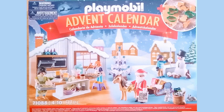So looking at the front of the package, right away we notice that there are cookie cutters and things involved there in the upper right-hand corner. The rest of the scene looks like we've got one of those lovely cardboard display backdrops that they like to include, sort of a mini diorama there. The interior of a house and a little bit of the outside. And we can see it looks like a typical kitchen with mom and a kid doing some baking.